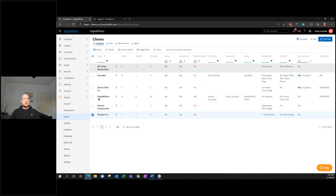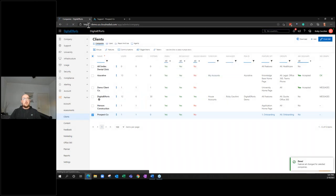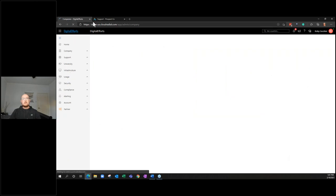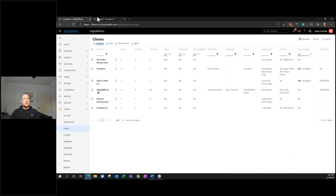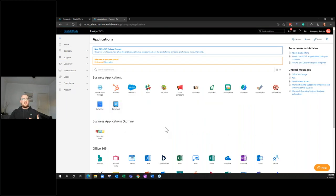So I'll change Prospect Co. one more time, not just from the onboarding, but now they're ready for the managed feature set. And now they're going to see a bit more. Again, it's not going to mess with the end user experience, because the end user probably won't see most of the stuff we're going to turn on anyways, because it's going to be past the university, the first four tabs. So when I refresh now, they've moved on a bit more. Maybe I want to take them out of the onboard group because they're ready for the bigger stuff. I don't know. So that's the kind of call we can make.